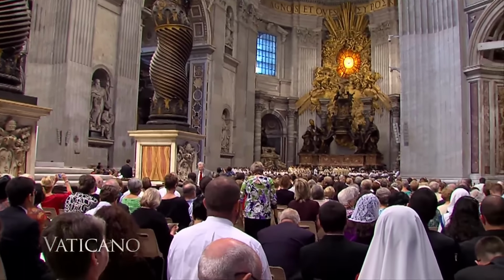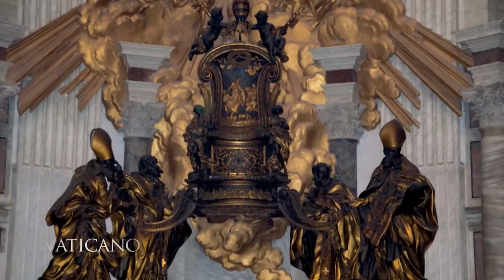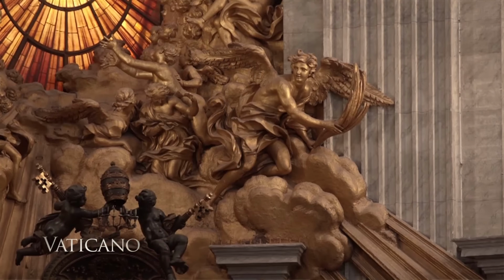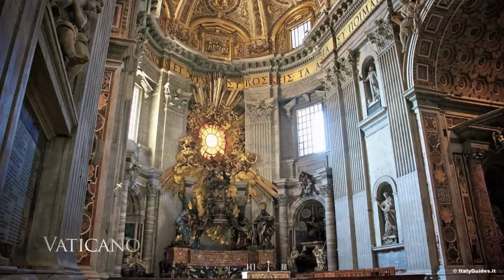The Baroque masterpiece of the basilica is the chair of St. Peter, on both sides surrounded by angels and clouds spilling into the basilica. I think it's interesting to start thinking about the altar of the chair, the altar over the apse in St. Peter's, from Bernini's perspective.